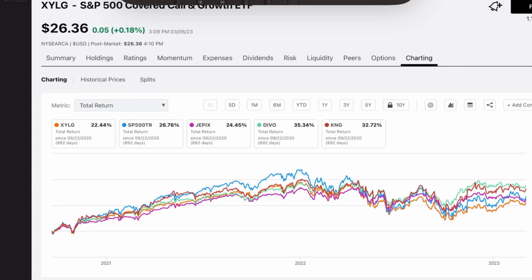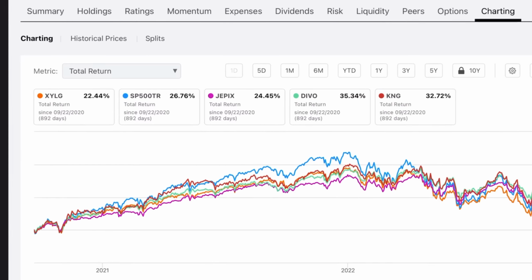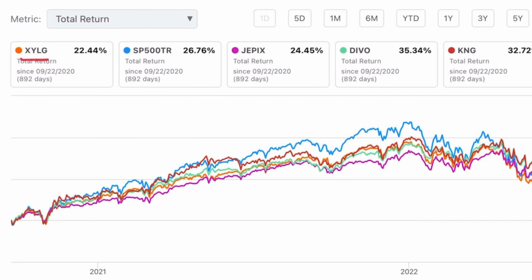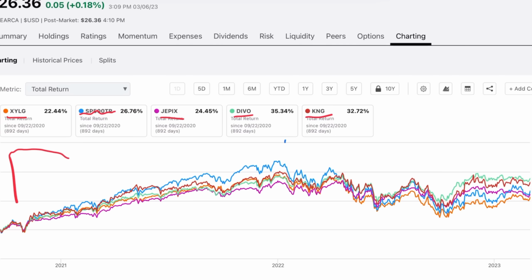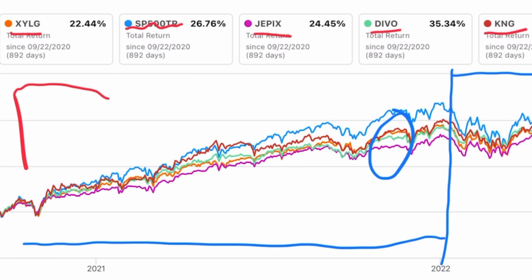All right, now moving on to the second cohort of the covered call enhanced hybrid dividend ETFs, we have XYLG, JEPI. This is the mutual fund version because the history goes back a bit further. DIVO, KNG, and then again the S&P 500 in blue as the benchmark. Again, we have a similar view of half of this performance being during a bull market, the other half being during a bear market. And you're going to notice that in comparison to the other options, these are all very closely correlated, but you still can make out some differences.